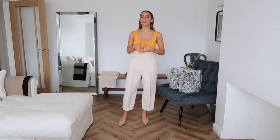As you can see, they work really, really well with my Zara trousers and my Zara top. No, the color isn't practical, but I absolutely love them. And for the price, I just think they're an absolute deal. So I'm so happy with them, and also very happy that I didn't pay out for the real things.